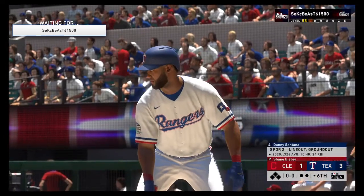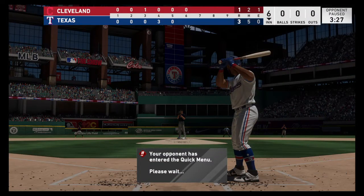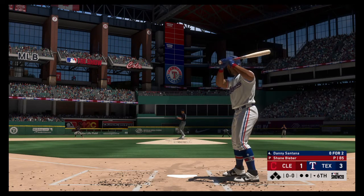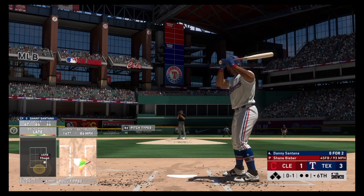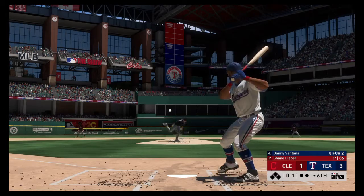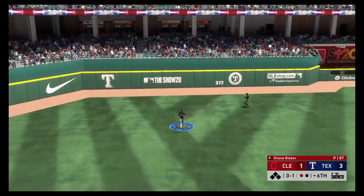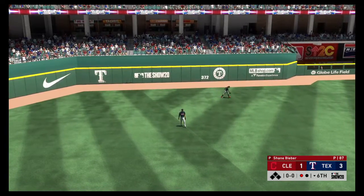Ready for another chance? Danny Santana, 0-for-2 on the afternoon so far. First pitch on its way. Fouled off. The windup and the 0-1. Skied in the air to straightaway left. Santana is there, and he has it for the out.